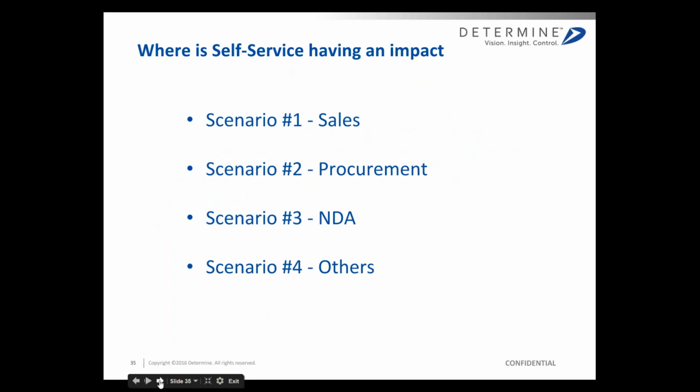All right. So where is this kind of self-service concept having an impact? Well, certainly we've seen it. Scenario number 3 is probably the one we see most commonly, and that's a simple NDA, right? Many companies have an NDA. Let's say it's a two-way NDA. It's not really negotiated that much, or we're choosing not to negotiate it that much. That's really easy to do in this process, right?